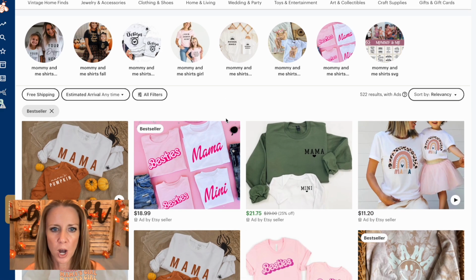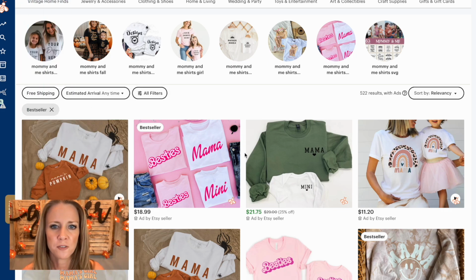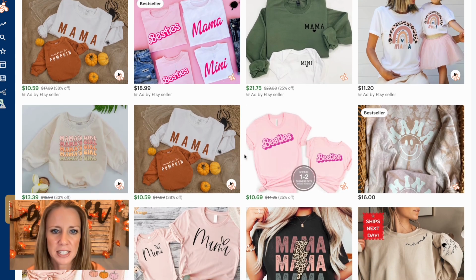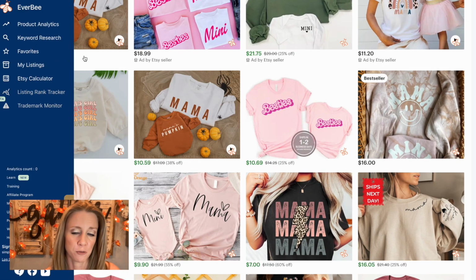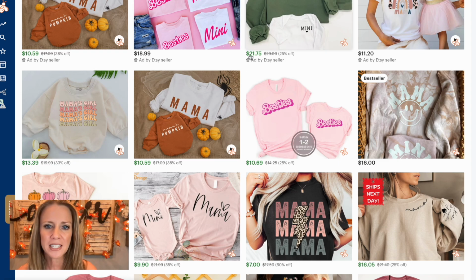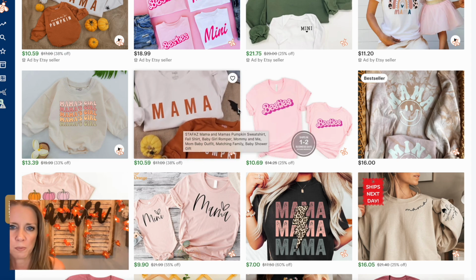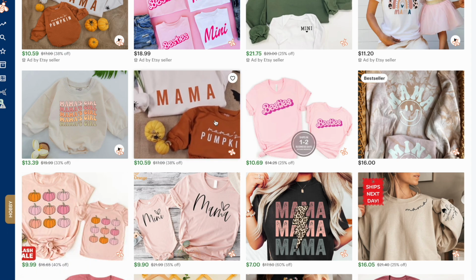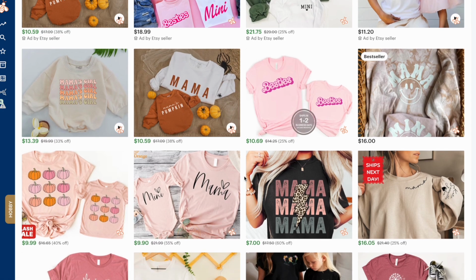So the first row is going to be, right here I know it's bestsellers, I just showed you the icon. The first row is going to be ads, and then the second row, what we're looking for right now are trends in the designs. So things that I'm noticing. I'm noticing this kind of burnt orange color. I see mama and mama's pumpkin.